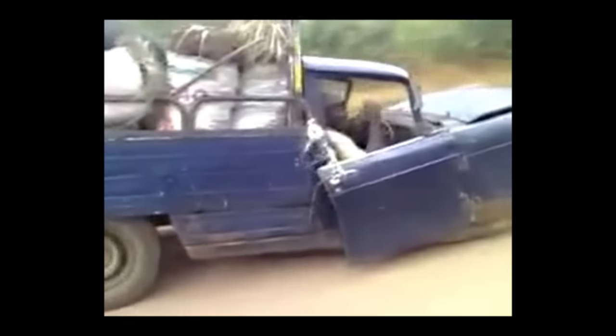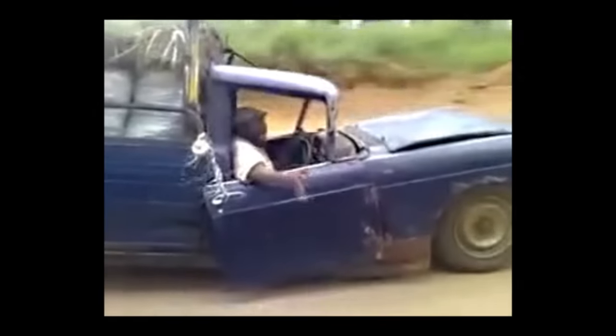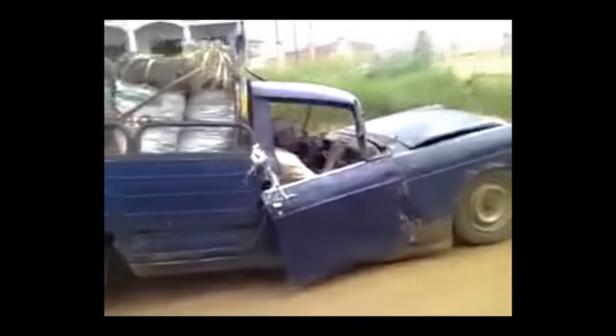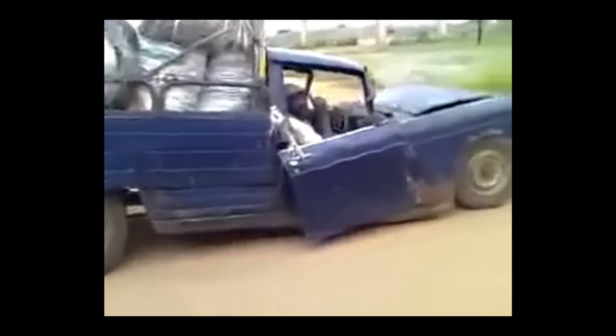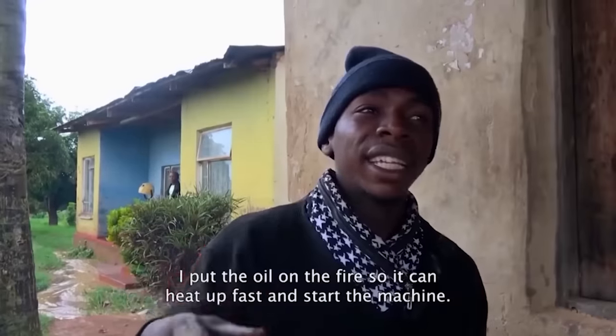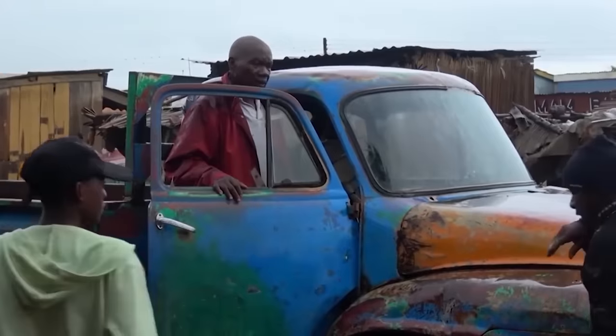Take a look at this. Here in Africa, it's only survival for the best. They live for the danger. Complications begin even before the engine starts running. But that is nothing.